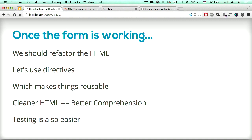What we want to start doing is refactoring the HTML code. Now, we don't necessarily have to do this, but if you want your code to be more reusable, if you want your code to be easily testable, if you just want to make sure the code's in better shape overall, then consider refactoring the HTML. The way that we could do this is we can use directives. And this ends up being cleaner HTML, which is easier to understand for everyone. Imagine if you're on a brand new project and you see a 100-line HTML file that has all kinds of directives and mixtures of stuff. It'd be hard to get started with. But if the developers took the time to improve the quality of the HTML code, it makes it easier for everyone.